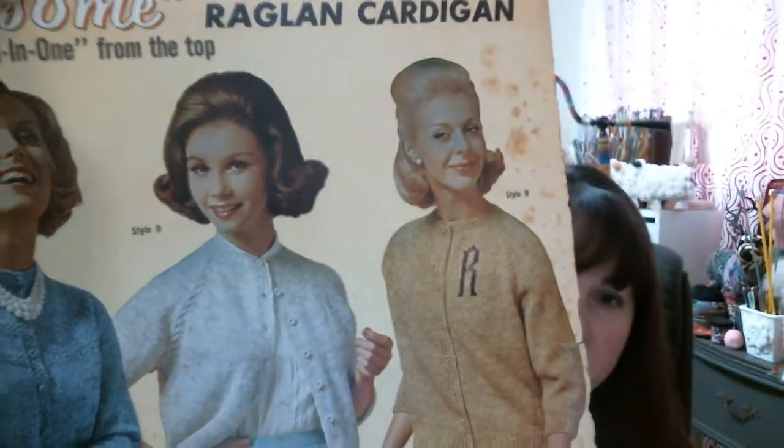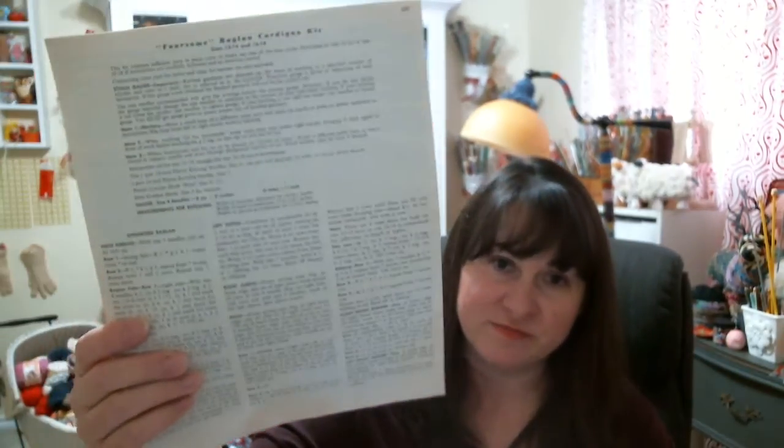So cute. Kit contains sufficient yarn, approximately 10 ounces, for size 12 through 18, plus button rings, alphabet chart, and contrasting color yarn. I guess if you wanted to put your initial, like that one right there. So super cute. And then here's the instructions that came with the kit. And it looks like they're all there. It's a few pages, 4 pages of pattern instruction.